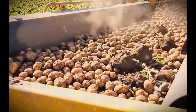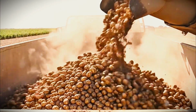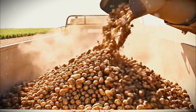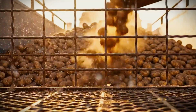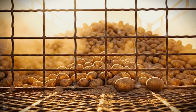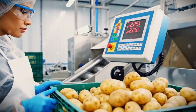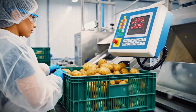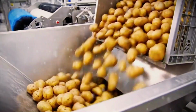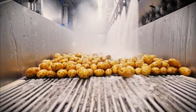From dirt to delicious, the journey is a symphony of pressure, heat, and timing. We start at the source, vast fields where only specific potatoes with the perfect sugar-to-starch ratio are chosen. Why does the variety matter so much? Because one wrong choice here and the entire batch could burn or turn limp. The first wash is a violent baptism, scrubbing off not just soil, but the potato's very identity.